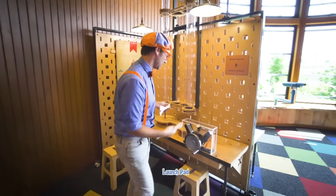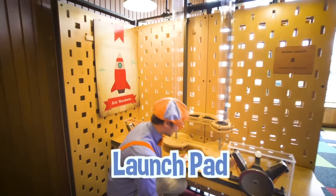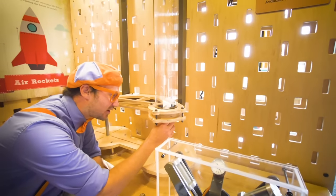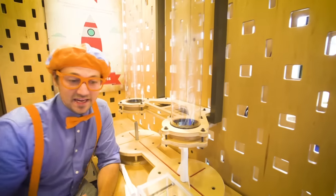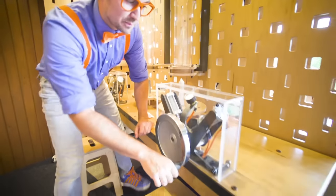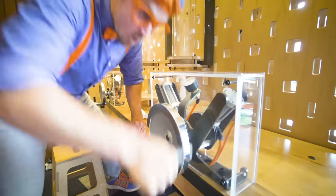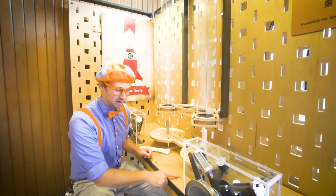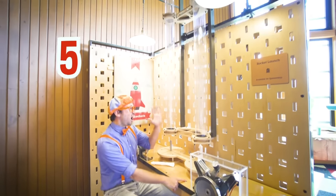Okay, this is the launch pad. So first thing you have to do is put it right on the launch pad. All right, this is the rocket that I made. And then we need to pressurize it. There we go. All right, and this is the launch button. I'm gonna launch it.